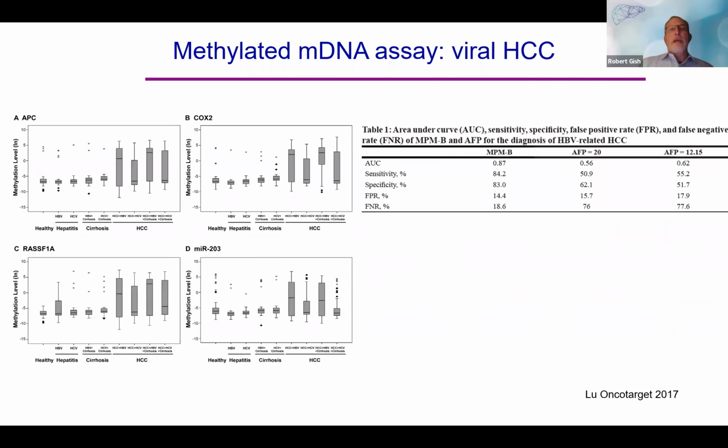Methylated DNA is also being assessed here in viral-based hepatocellular carcinoma, published in Oncotarget in 2017. The AUC here is 0.87, markedly better than AFP at a cutoff of 20 at 0.56, and also markedly better than AFP level cutoff at 12.15, where the AUC is only 0.62.